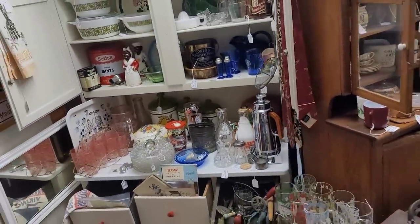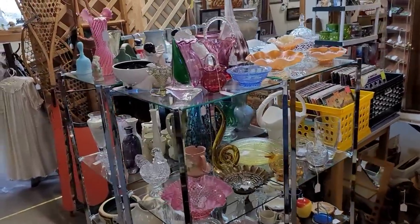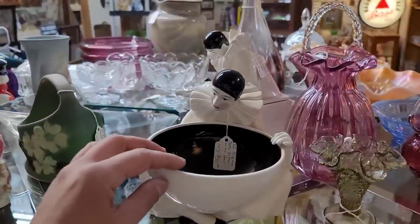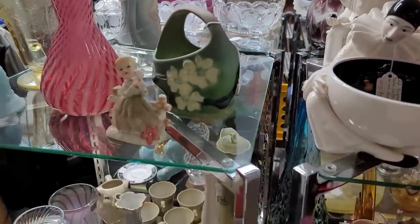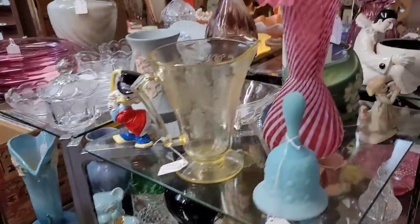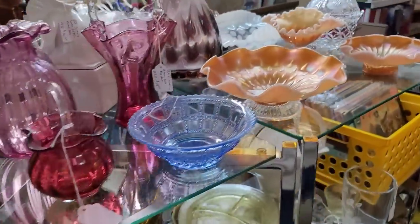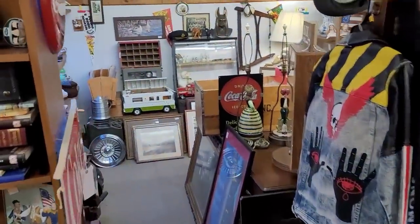Okay, guys, let's see what else we can find. Gotta watch your step so we don't go crashing into the glass and pottery, it looks like. Let's see. We got some Sigma, the Pierrots. That one's 50. The little dish back there is 40. Those aren't by prices. I don't see anything that's really like, I need you to take me home. Okay. So what's over here?